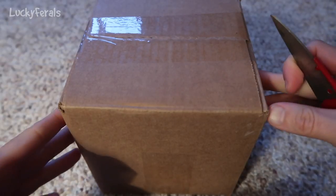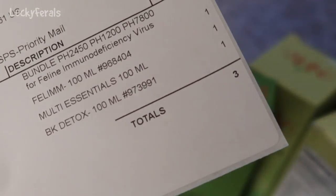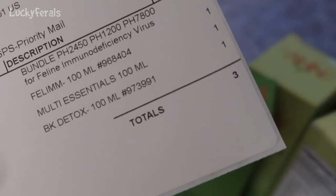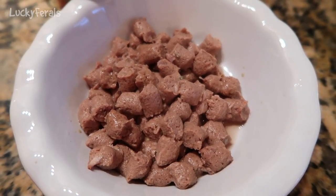Let's unbox this order of herbs for Boo. It says this is the bundle for feline immunodeficiency virus that includes Felim, Multi Essentials, and BK Detox. So here is Boo's breakfast.